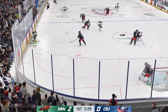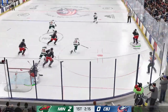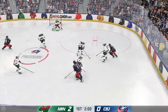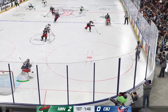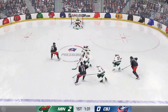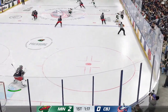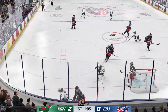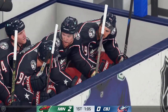Along the right wall and into the offensive end. Looking to make something happen along the boards. Columbus moves it ahead. Minnesota's got the puck in their own end. The Blue Jackets gain control of it. From the neutral zone now. And that's taken by the defense. Minnesota's through center and now in the offensive end. Fantastic save! And we'll get a reset after the puck goes up and out of play.